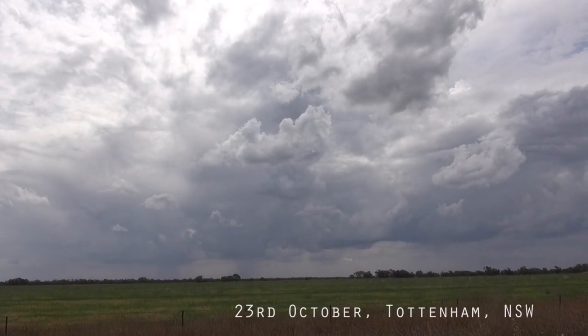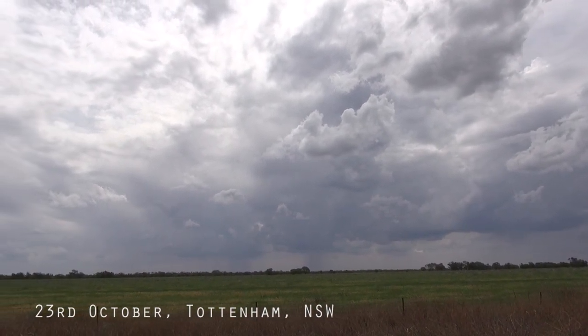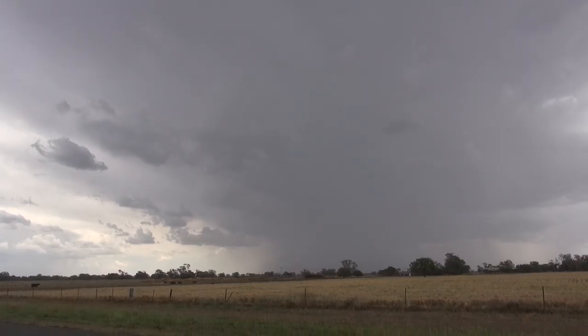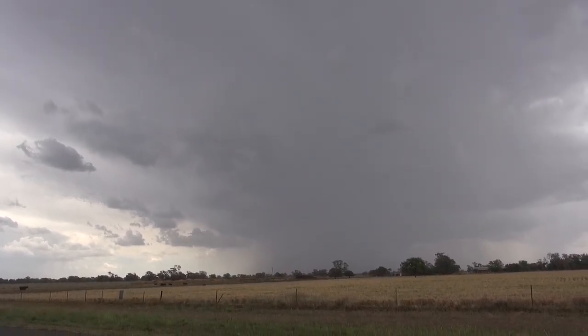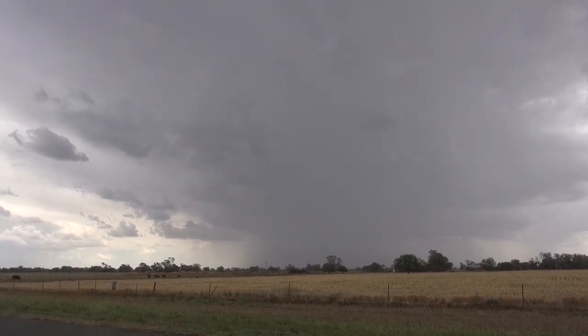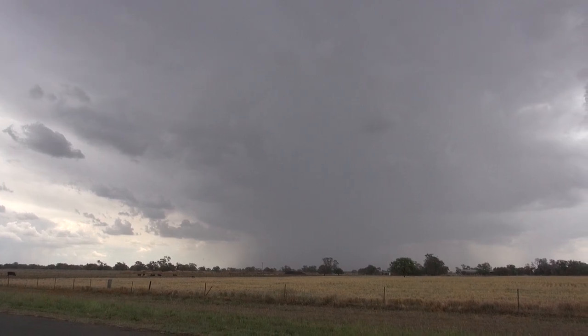A day of frustration so far, 2:30. Just got the faintest little rain shafts coming down from this. We have a storm, but it's a 0.1 out of 10. Lots of CC rumbling. Haven't seen one single CG yet.